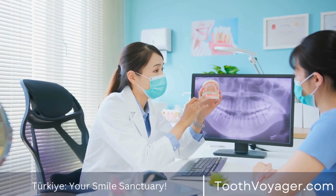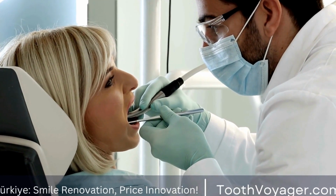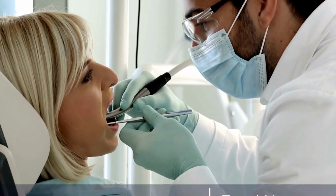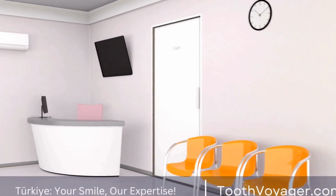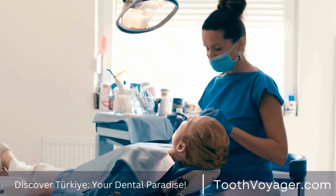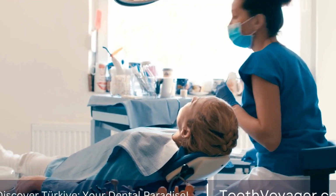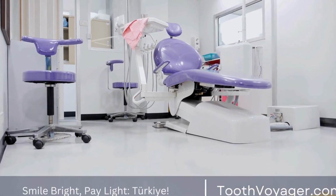The bone grafting process. The bone grafting process typically begins with a thorough assessment of the patient's oral health and bone density. This may involve taking X-rays or CT scans to evaluate the extent of bone loss and determine the best approach for bone grafting. Once the treatment plan has been established, the actual bone grafting procedure can begin. This typically involves the following steps.